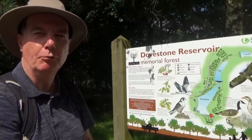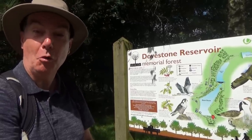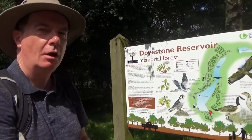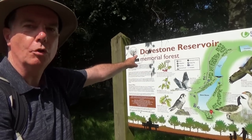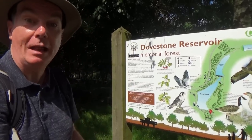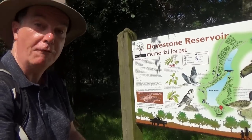So I've reached Dovestone Reservoir again, so I'm just about to walk round one side of it. And then that's the end of the walk. Fantastic. But just before I start walking beside the reservoir, just something I've noticed which I have always found quite interesting. Dovestone is spelled either as one word or as two words. So it doesn't seem to be any sort of correct spelling, it just seems to be spelled either of the two really.